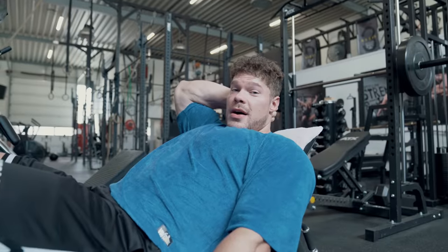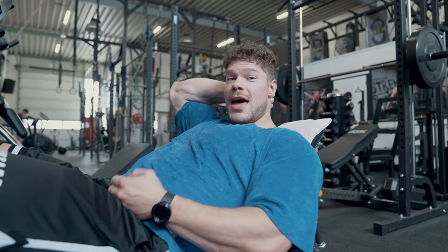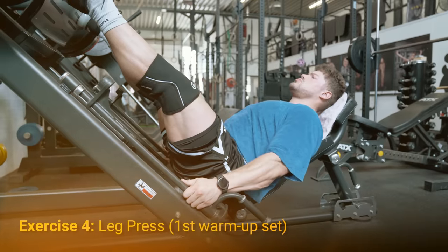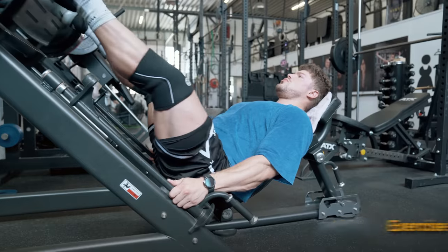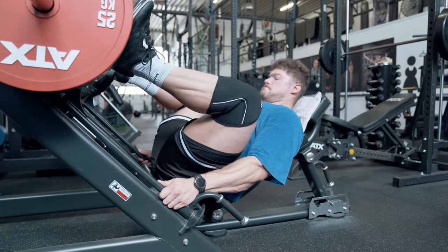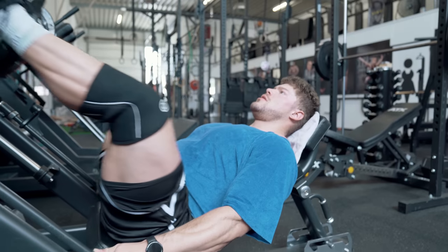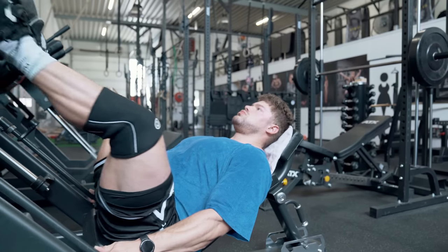Leg press time, guys. So after the belt squat, we're going to do another compound, the leg press. And here we also have to maximize the range of motion, which is why I'm now wearing weightlifting shoes to elevate the heel again, to go down as deep as possible, maximizing knee flexion without the heel coming off the platform. So let's warm up and then pretty soon go to the working weight.